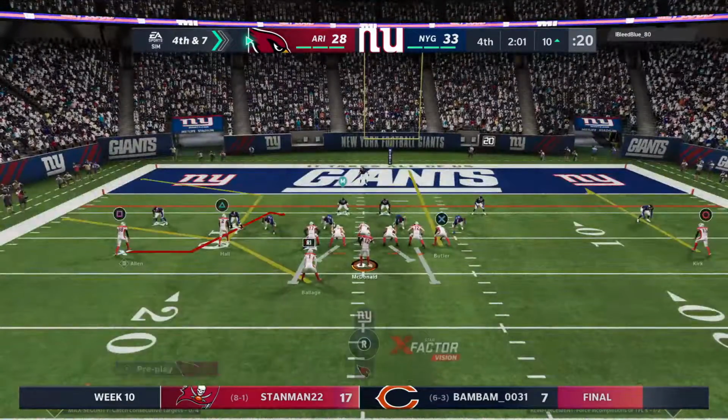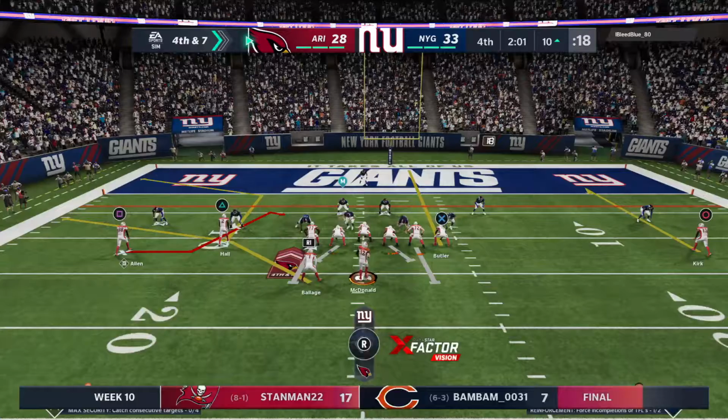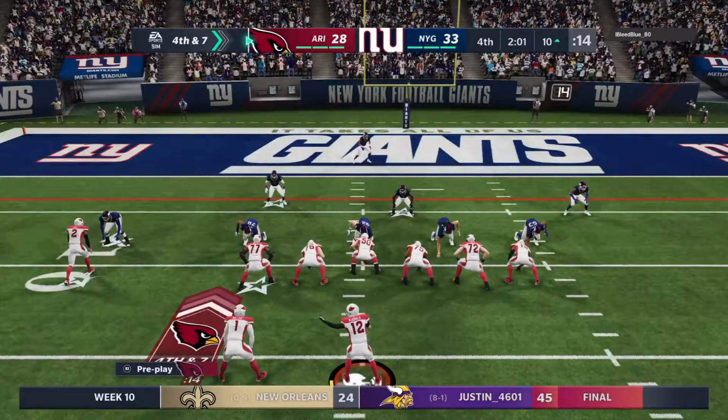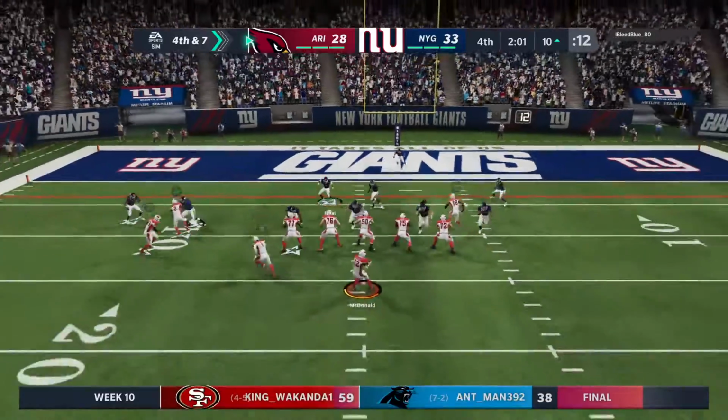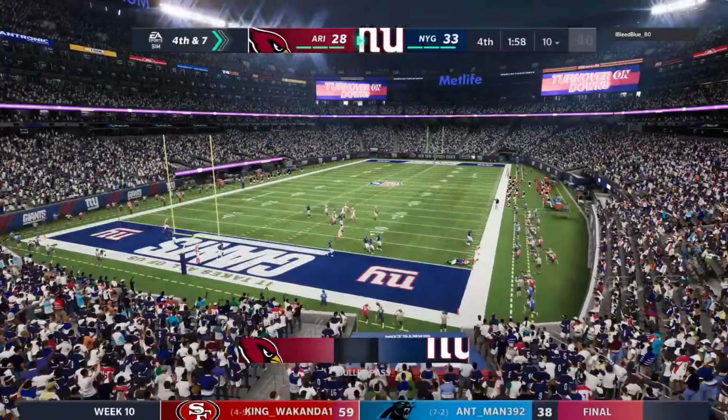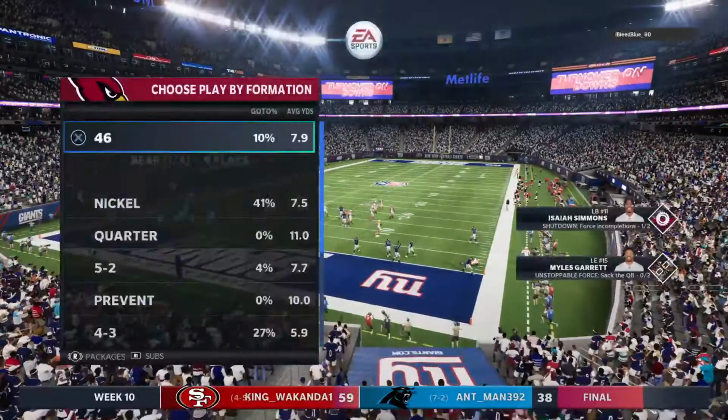One score down. Here we go. They're going to go for it here on 4th down. Got to try it here. He's back to throw. We've got a one-score game with inside of 2 minutes remaining.